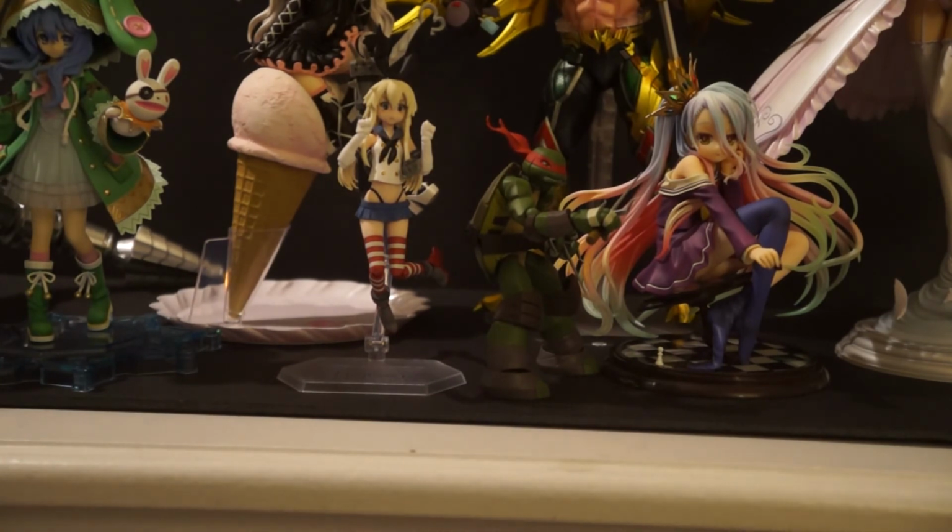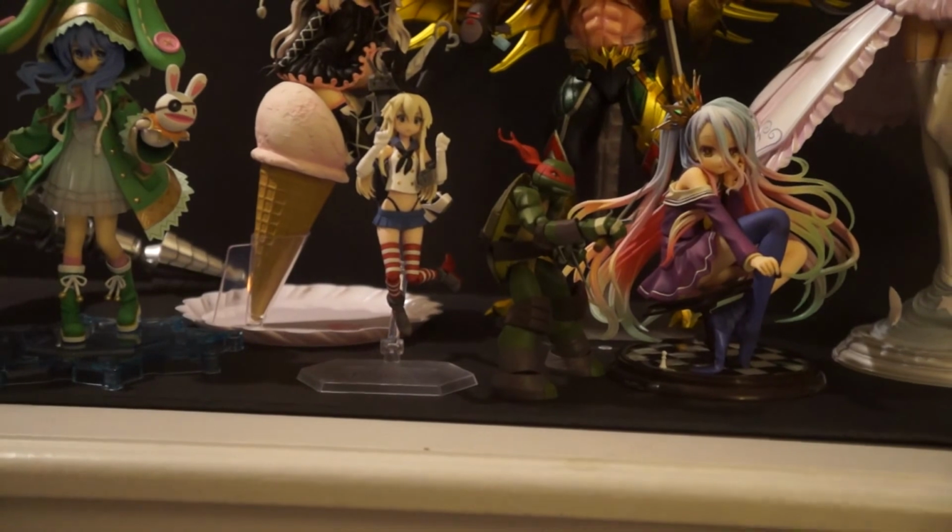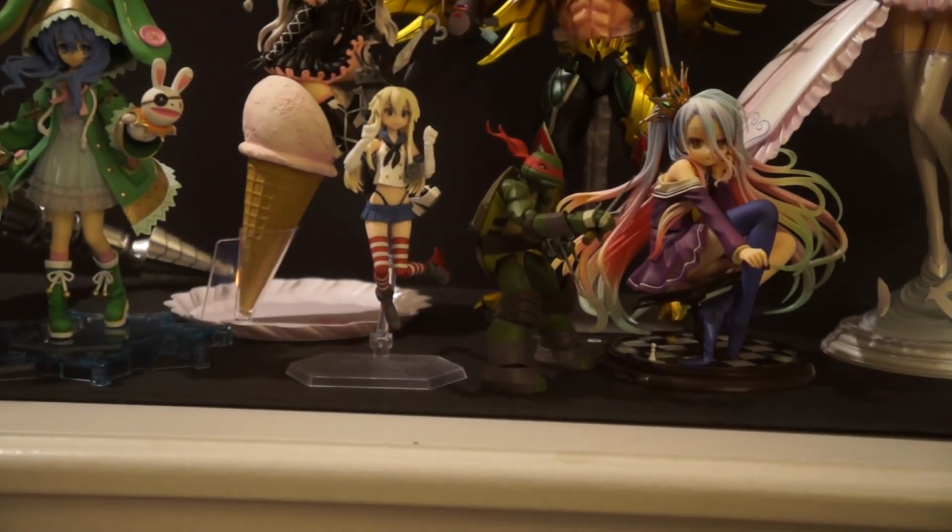Who can they be? Well, let's take a look. So, you guys saw the Play Arts Kai, you guys saw the Revoltech, you guys saw the Figma. Now, let me show you one of the earlier brands that I started collecting, and because of this brand, I started collecting action figures. So, here we go. I'm going to start off with a smaller figure.